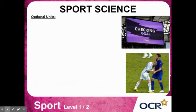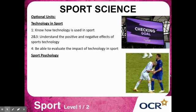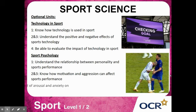Or technology in sport. So choosing about how technology is used in sport, understanding the positive and negative effects of sports technology, and being able to evaluate the impact of technology in sport. Or the other one that we can choose is sports psychology, and these are the outcomes here. Understanding the relationship between personality and sports performance, know how motivation and aggression can affect sports performance, and understanding the impact of arousal and anxiety on sports performance.